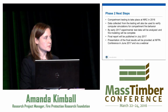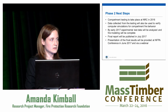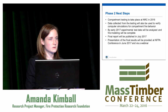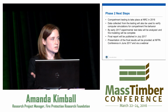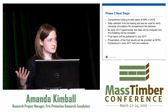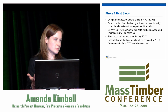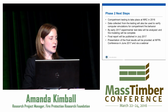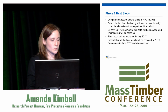Like I said, we're going to have compartment testing this year that's going to take place at NRC. The data collected from that testing is also going to be used to verify computer simulations for compartment fire behavior. If in fact they do validate or verify a model that gives good predictions, then that could be applied to test configurations beyond what was tested. So that would be much less of a cost if you're modeling, and it would be limited because it's a pretty complicated problem. We're talking about timber and burning, and the models can't quite get there yet, but we're working on it.